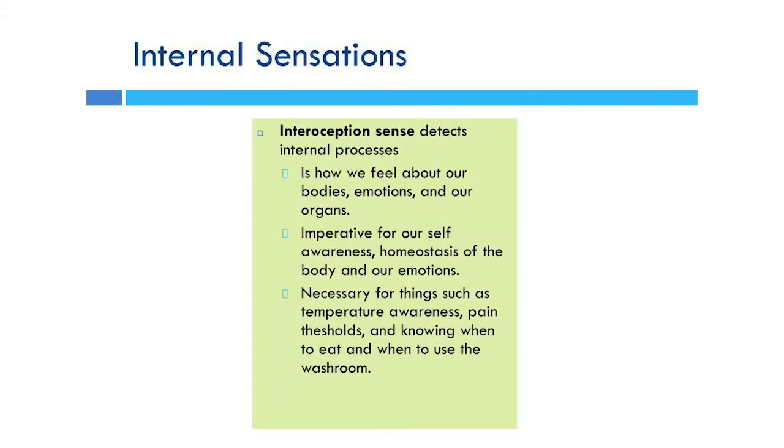The interoception sense is relatively newly known. Not that it hasn't always been around, it's just we're more aware of it. So this is the sense of how we feel about our body, our emotions, and our organs. It is an imperative sense for self-awareness, homeostasis of the body, and our emotions. Some examples of this are knowing when we feel happy or sad, the feeling of having to go to the washroom, feeling hungry, or feeling hot and cold, and knowing those differences and what our body might need to offset that.